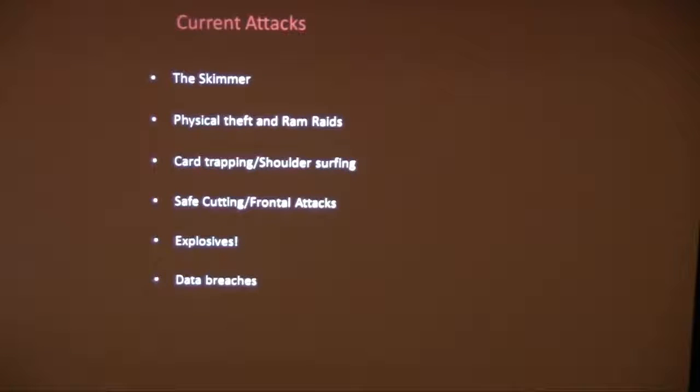And data breaches: hacking the bank processor, harvesting the card data and pins. I suppose the best example of this would have been the hack of the Royal Bank of Scotland backend. And I think they took them for about 9 million. I think the guy was recently caught.